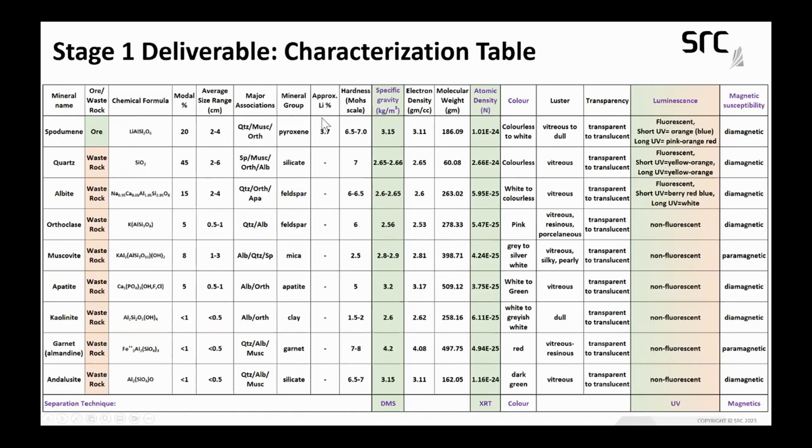Here's the mineral groups, the approximate lithium percentage, 3.7%, that's based on the assays, and the other mineral character properties like hardness, some color. As you can see, most of these are colorless to white, which we'll get into down the line, with some of them like orthoclase as a pink or the garnet as a red, which then lends itself to color sorting. But that's what will be evaluated unless we can start to identify a higher range of these grayscales that can present themselves, and also the atomic density of those particular minerals. Here we have spodumene at 1.01, and that is on the lower end of the atomic density.